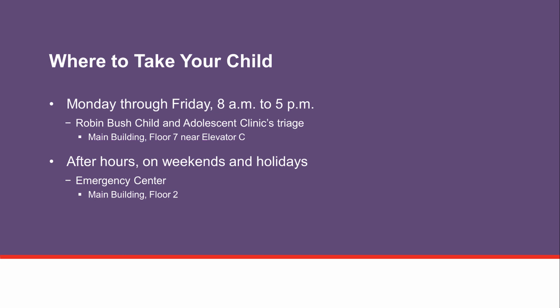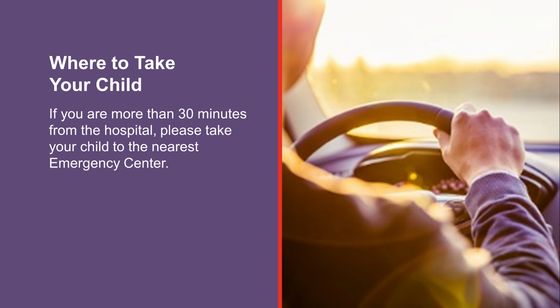For urgent care and treatment, bring your child to the Robin Bush Child and Adolescent Clinic Triage, Monday through Friday, 8 a.m. to 5 p.m. After hours, weekends, and holidays, go to the MD Anderson Emergency Center. If you are more than 30 minutes away from MD Anderson, go to the nearest emergency center. Let the providers know that your child is being treated at MD Anderson and cannot wait in an area with other patients who may be sick. Also, let them know what kind of cancer your child has, the date of the last treatment, and your child's most recent blood count results.